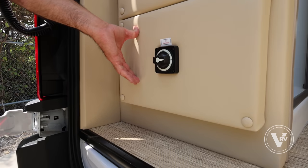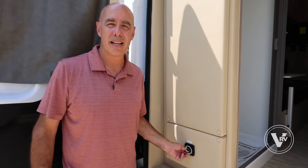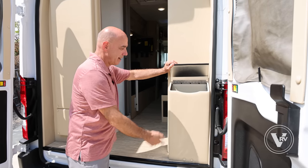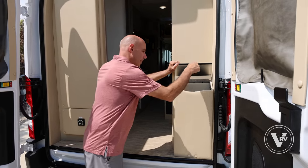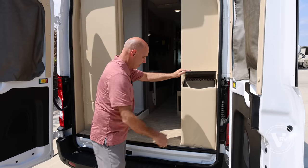So if you're going to store this thing for a while, pop that thing off so you don't have that parasitic drawdown on your batteries. This is a real handy compartment right here for the power cords, probably what I would throw in there, your shore power cord. Just coil it up and pop it in there. There's still plenty of room for additional storage inside there as well.